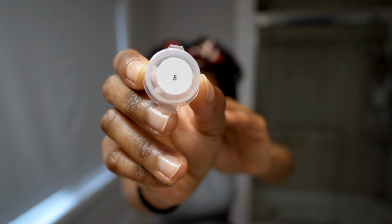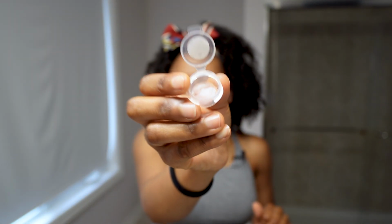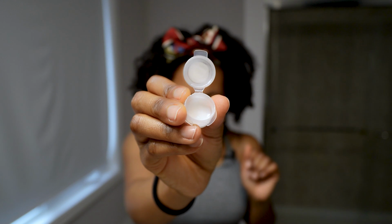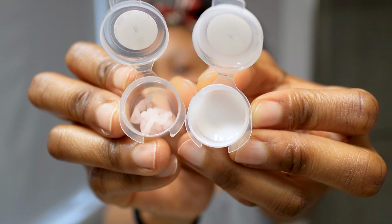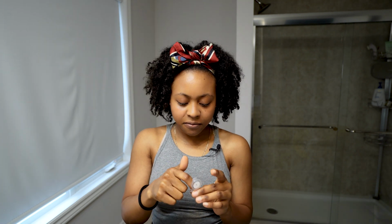Okay, so sample B is the Benefit POREfessional Matte Primer. This one actually looks like it was probably a lot tougher to come out the tube, whereas this one, which was the first one we tried, the Benefit POREfessional Light Primer, seems a lot smoother, like texture-wise. Like I'll show you side by side. Do you see the difference? My sample B is going on my other side of my face. It's definitely a lot thicker.